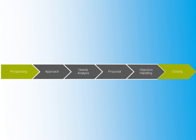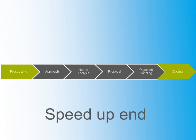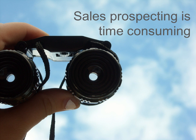And these are two areas that it's great to improve because they're beginning and really critical parts of that whole cycle. So what we're going to do first is start out with prospecting. Prospecting is one of the most time-consuming parts in the sales process, but it's also really important, obviously.